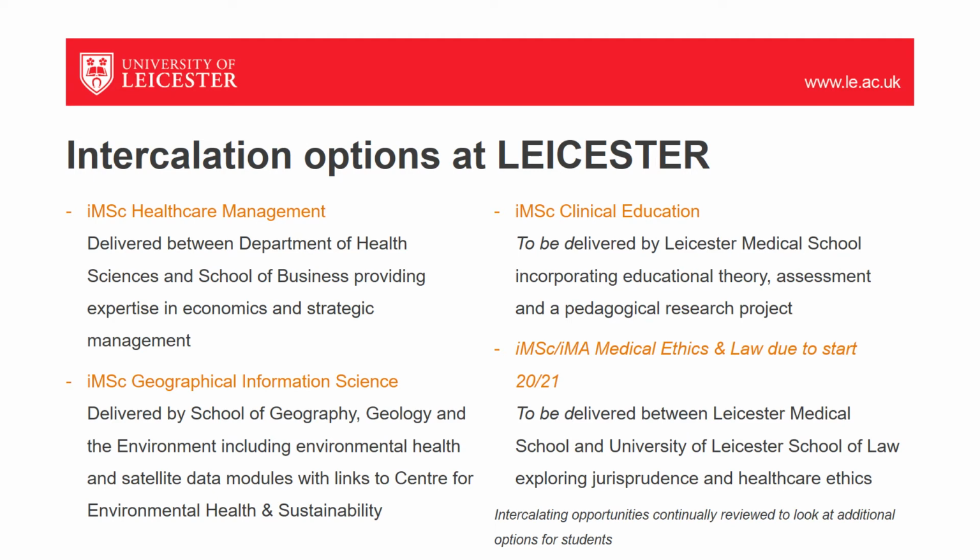The next option is another Master of Science degree in Geographical Information Science. This is delivered in another college in the School of Geography, Geology and Environment, and focuses on large data and environmental science. You will have the opportunity to study modules in geophysical data analytics, geophysical data and information retrieval, and environmental science.